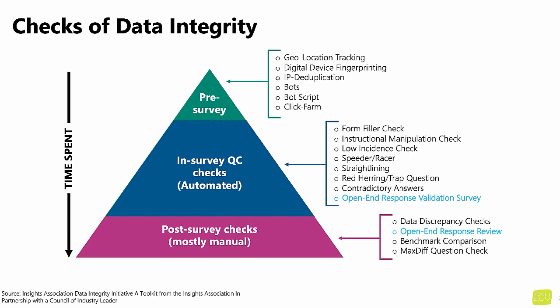Then we move on to the survey layer, which includes all the checks that researchers incorporate into their surveys. This layer includes a variety of measures ranging from basic checks like survey speed to more advanced quality control traps. The important part here is that all of these checks are automated. They're built into the survey itself, and participants who don't pass these checks are automatically filtered out. However, we can't solely rely on automation. There are certain checks that cannot be automated within the survey, which means that we still have to put in a significant effort on the back end.